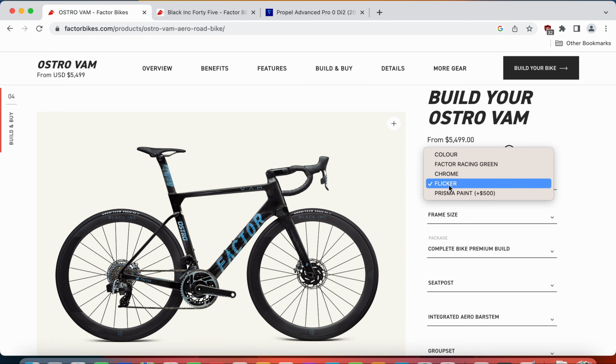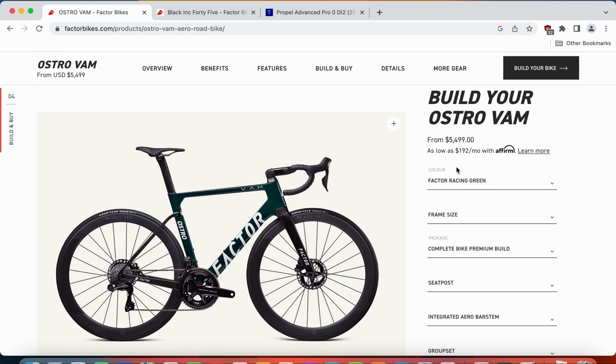And also, as I see, you have kind of a special Prisma paint, which is, I'm guessing, some kind of a personalized paint scheme that you can choose on these bikes. Personally, if I'm in the market for this bike, I would go with this beautiful Factor Racing Green paint scheme. I just think it looks stunning.